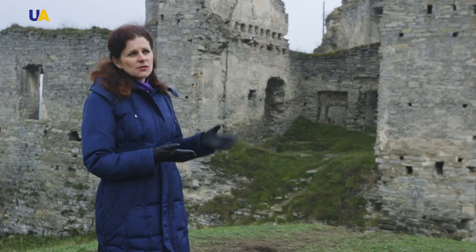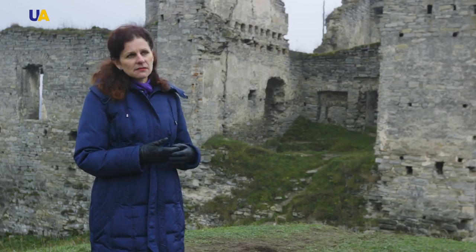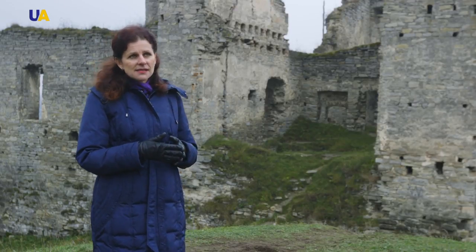But the fate of the Skala palace was tragic. An accident happened 10 to 15 years after its construction. It was struck by lightning. A terrible fire broke out and the magnificent palace turned into ruins.